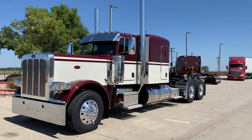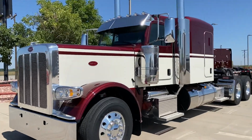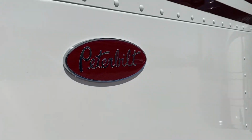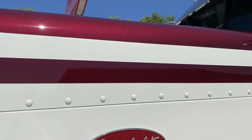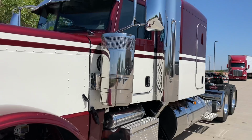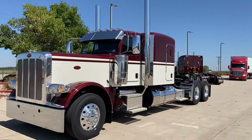It's a 2022 Peterbilt 389, the 72-inch flat top sleeper, 280-inch wheelbase. This is definitely one of my favorite colors. Just love it. Redfire effect. Logo. She is just beautiful. And diamond white. It's harder to see the metallic in there, but this one's going to Blake Burgess, Spearman, Texas. Thank you, Blake. We appreciate the business.